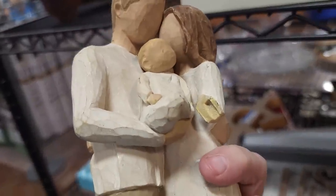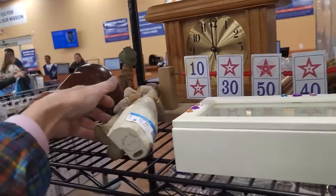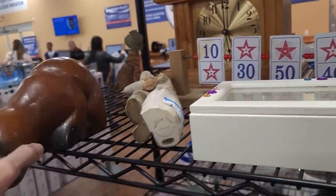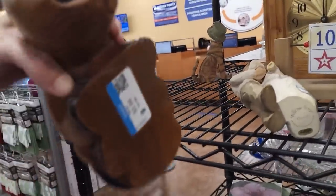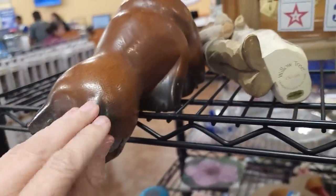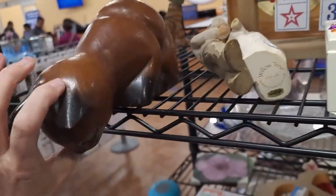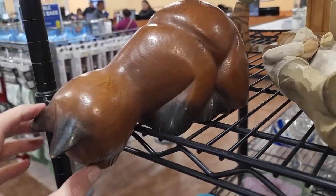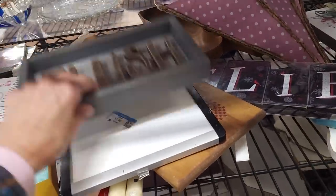Ooh, I see a willow tree. You are a very, very broken willow tree. That is very, very sad indeed. I'm not opposed to picking up willow trees at the right price, but they definitely can't be broken. I do like a kitty cat shelf sitter for $3.99. Oh, he's broken too. But you know what? At $3.99, I feel like a little sanding and a little coloring in that ear, and he is as good as new and a great decoration for somebody. So that's the right price. I'm picking him up. All right. Let's see.